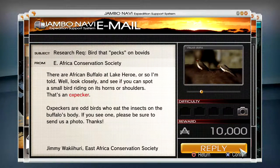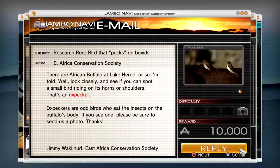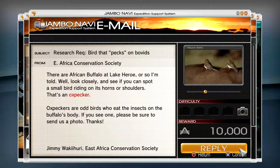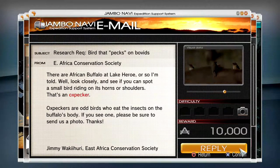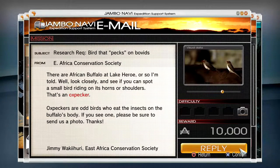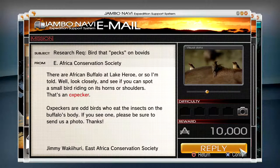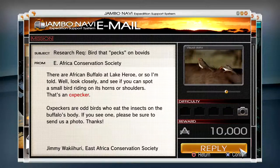And, oh! This is also new! What? I never got this one last time either. There are African buffalo at Lake Hiro, or so I'm told. Well, look closely and you can spot a small bird riding on its horns or shoulders. That's an oxpecker. Oxpeckers are birds that eat insects on the buffalo's body. If you see one, please be sure to send us a photo. Thanks.